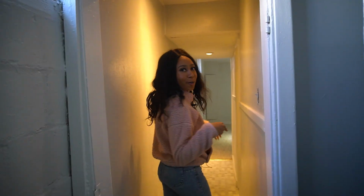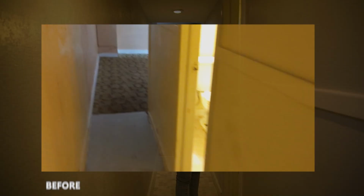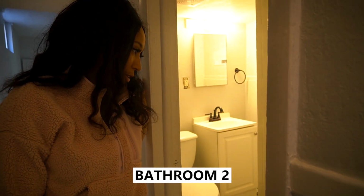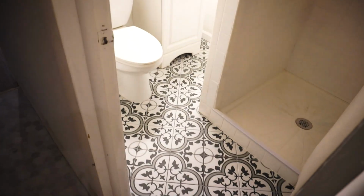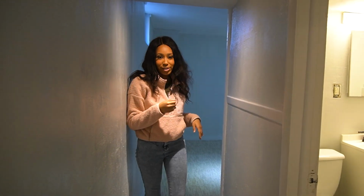All right, you go through the hallway and then you're going to get to the second bathroom of the house. This was already here. I didn't do much except the tile and a new toilet and some paint because it was yellow before. So it's the same tile as upstairs. We have a transition piece. So pretty much a simple bathroom. It's for the second part of the house. Additional bathrooms are always nice to have.